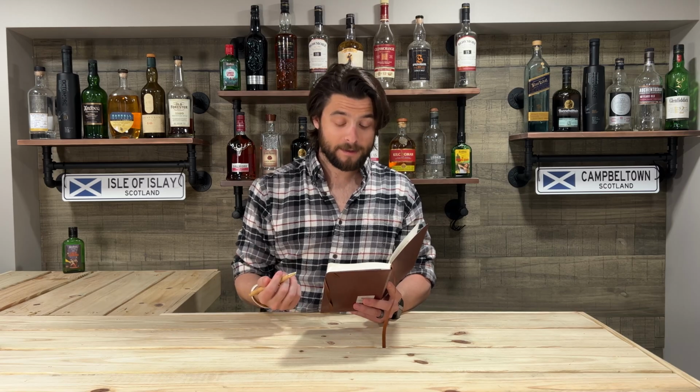So for the palate, I'm going to show you the video of me drinking this right now, and you can just tell my reaction is, I'm in love with this dram. I have spicy, sweet, salty, smoke, and fruit. And, I'm sorry, smoke, fruit, and then there's a little carrot with water.